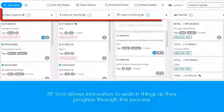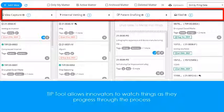So any innovator in your domain has a whitelisted email address associated with your domain. You can get on the tool and start entering in ideas. So that has the least amount of friction as possible. And then that innovator can watch as things progress through the process.